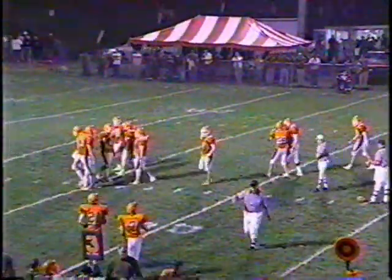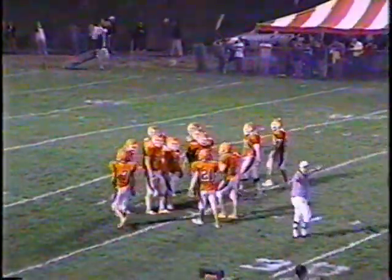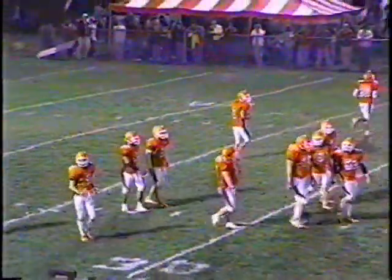Yeah, that's the second fumble for the Buckeyes tonight, and we have been lucky. We have recovered both fumbles, and definitely don't want to give Meigs the ball back with 40 seconds to go this side of the 50-yard line.